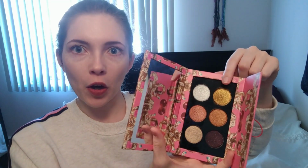And then finally, in the Metamorphosis palette is the shade Gold Standard that will be available as an eyedol. This insanely intense gold, which, side note, my sister so lovingly said, I don't like that shade on you. It makes you look super pale and washed out. As if, newsflash, I'm not already super pale and washed out.